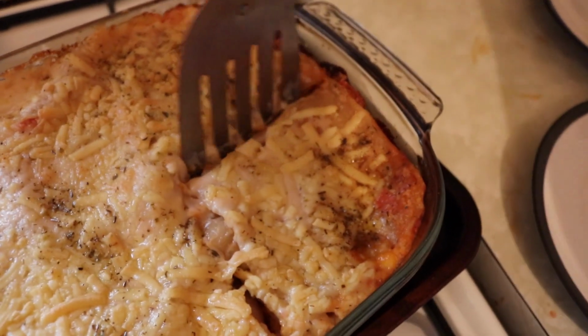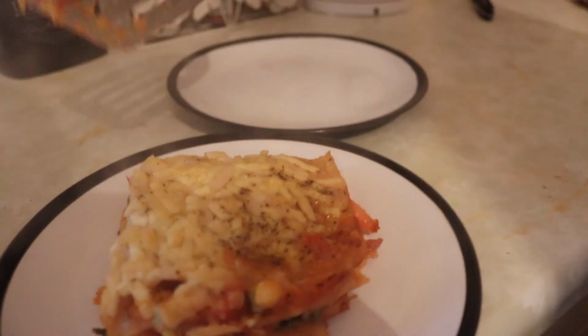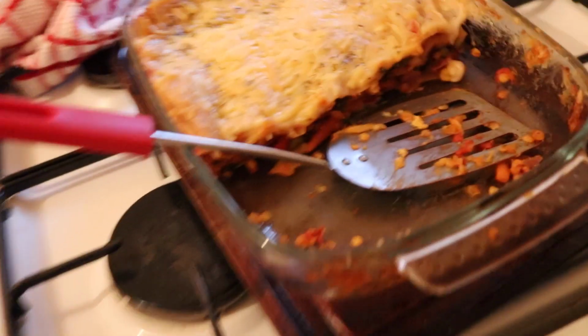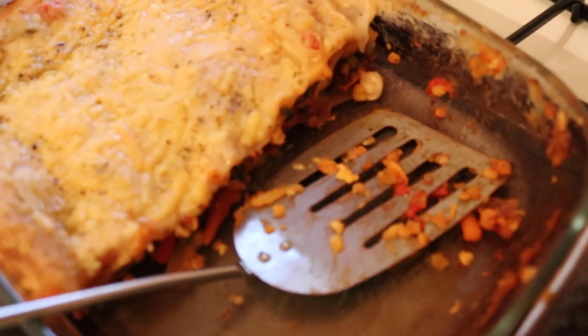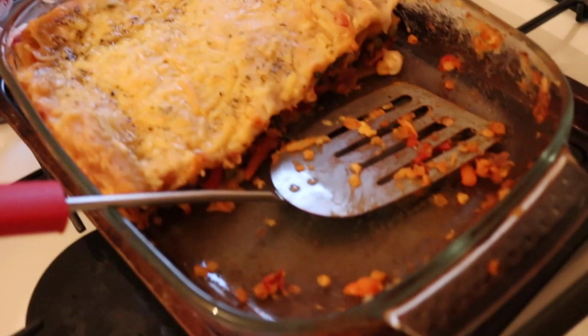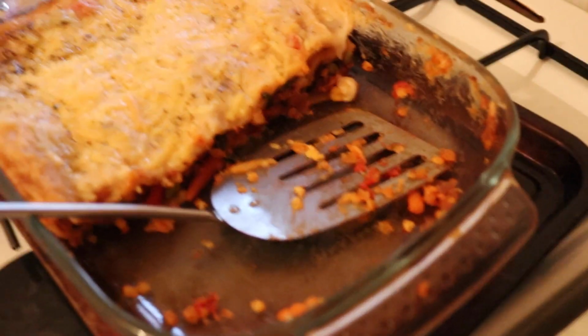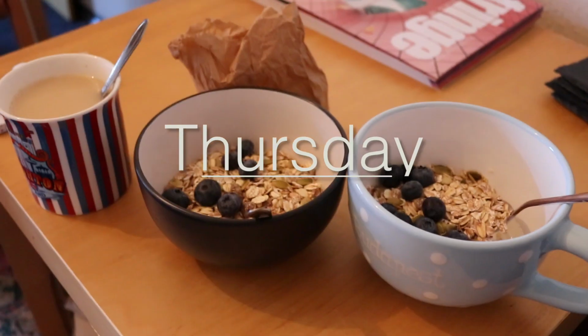Look at that lasagna. I would help, but I'm creating art. Oh my god, look at that! I'm so proud of that. I was so hungry, I just scoffed that down immediately. So what's in it is carrots, peas, sweet corn, peppers, mushrooms, onions, garlic, lentils, kale, and then the white sauce and cheese and the lasagna sheets.